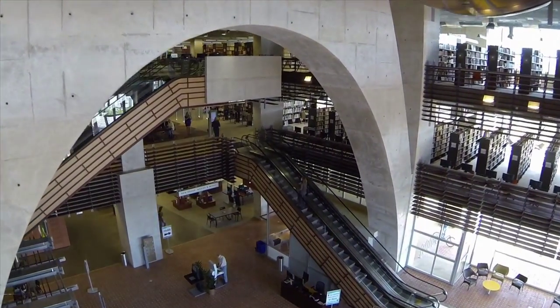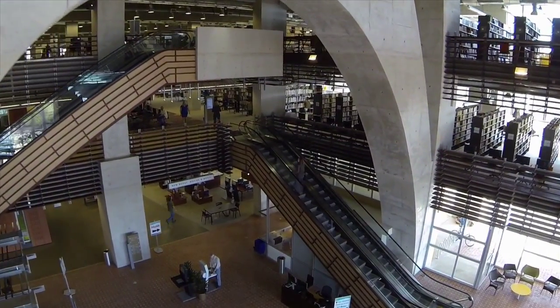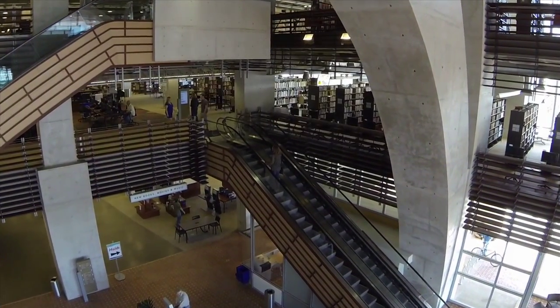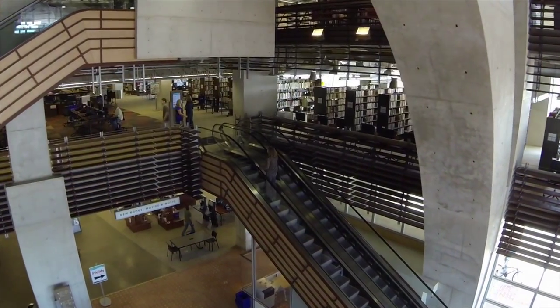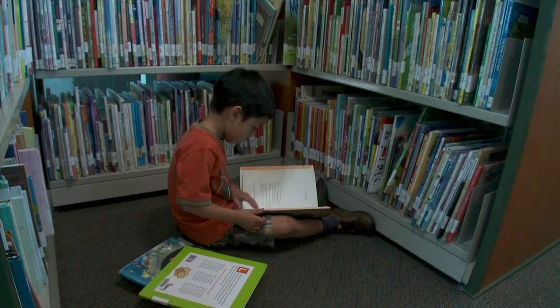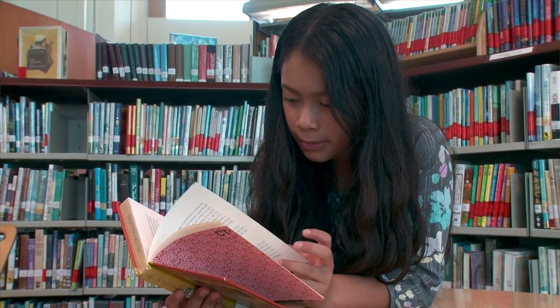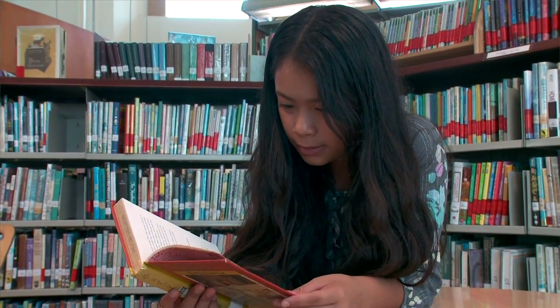It takes more than a building to make a library. It's what it offers the community and what happens to you from being there that matters. I've learned that it doesn't matter what your education is, you can always help your children to always have a better education. And the library is a great beginning for that.